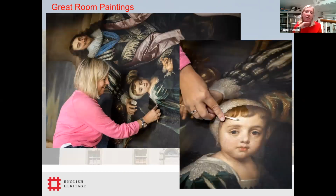And then the other thing we were able to do is clean the paintings. So that's removing surface dirt. And in the detail on the right, if you look very carefully, I've got what we call a swab stick with a little roll of cotton wool on the end. I think you can just about see on the little child's forehead that it's very dark at the end of that little piece of white cotton wool. And that's the surface dirt that's coming off.